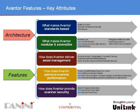So for the Avantor architecture, it's standards-based architecture. What makes it standards-based? It's based on industry-standard protocols, including TCP/IP and SNMP. It is browser and database agnostic, and it's multiple operating systems, initially Windows-based, and it's now been extended to Linux and Mac. The benefits of having standards-based architecture, the impact on your existing IT environment is minimized in every aspect.